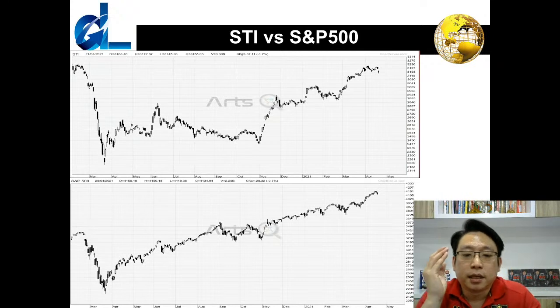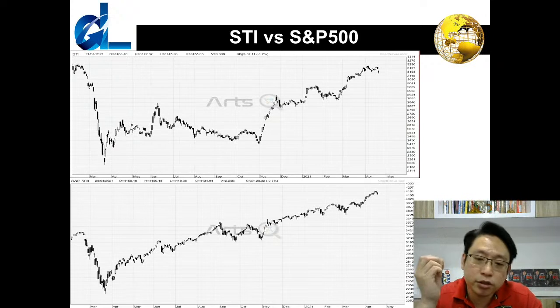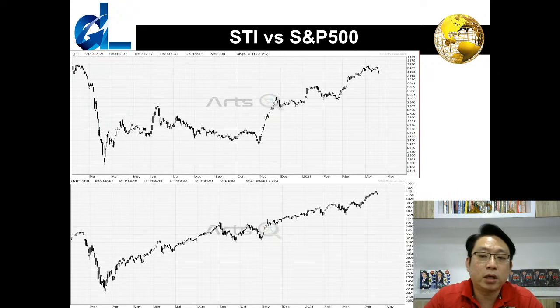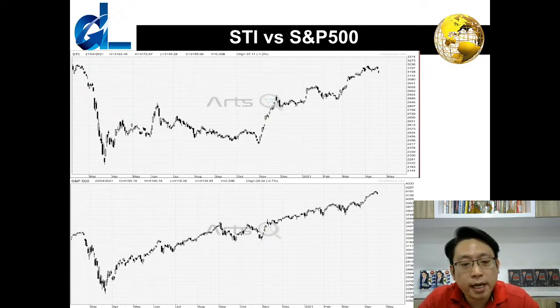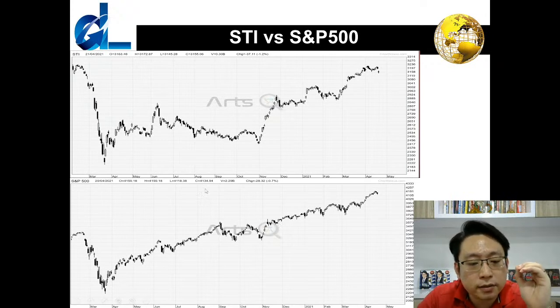If you have been buying Singapore shares, it has been a good few months. Ever since Joe Biden got elected, Singapore shares generally have been on the uptrend. Look at your CapitaLand, look at your SIA, definitely SPH has been running crazily over the last few months. Our DBS bank and all the banking stocks have been really marvelous. Generally speaking, ever since COVID last year, the Singapore STI bottomed on the 23rd of March.